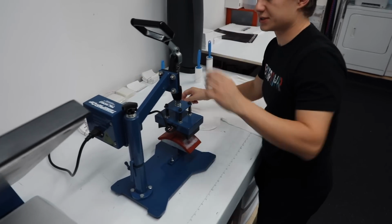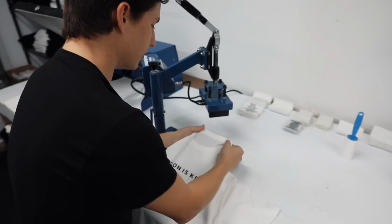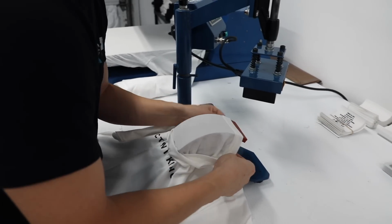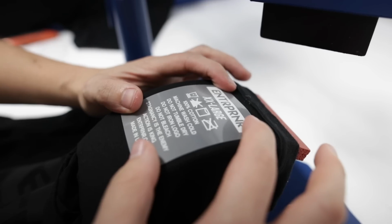and our tags are printed for 5 seconds at 385 degrees. So we go ahead and load it up. This is actually a cap press made for hats, but we repurposed it for our own use for neck labels, and it works just as well, if not better actually. So we line up the print.